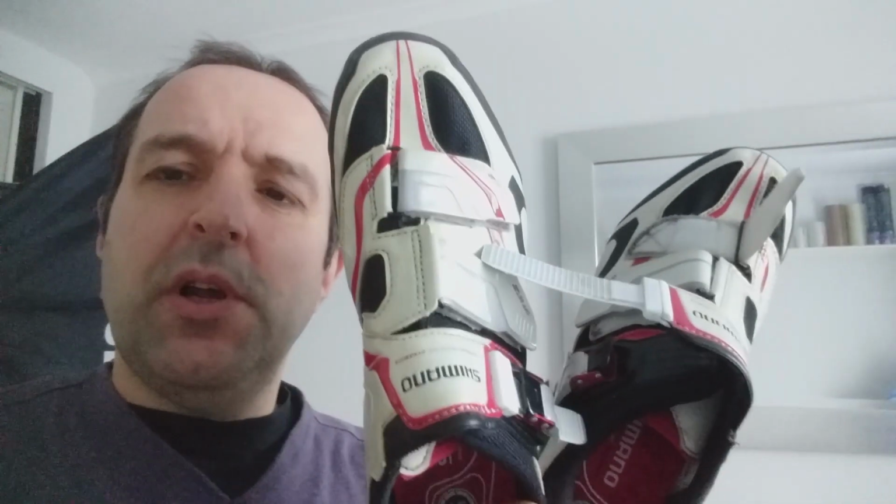A pair of Shimano cycle boots. I cannot remember where I got these. I might have got them off Luke, possibly, when he was clearing out his shed. But they've sold for 37. So if I have got them off Luke, thank you very much. He seems to sometimes have a habit of giving me stuff that does all right. So I'll have to get him a beer sometime.